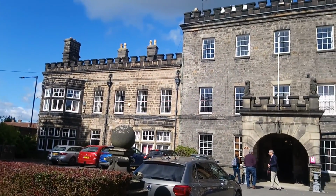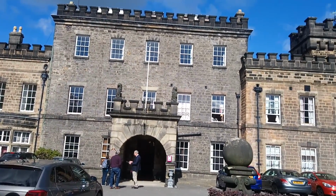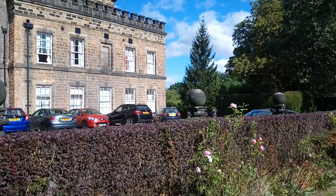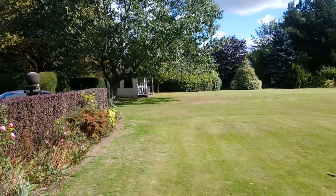Wow, in 1926. Wow, my 1-bedroom flat cost literally 10 times more than that 5 years ago.